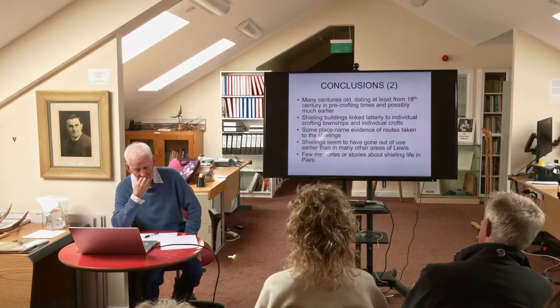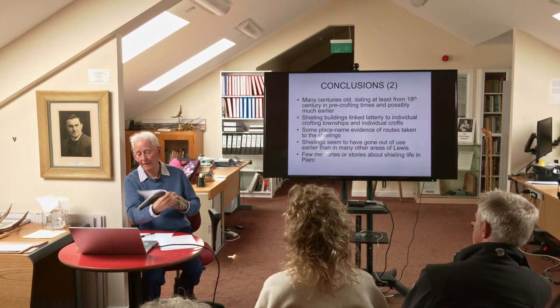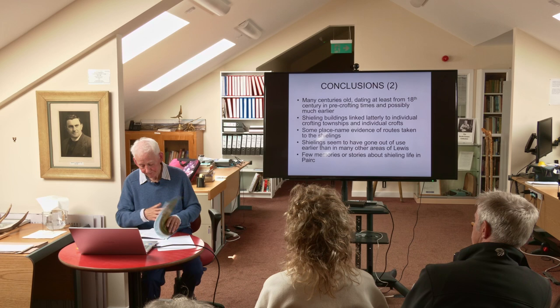Shielings do seem to have gone out of use earlier in Pairc than in many other areas of Lewis. And there are few memories left or stories about Shieling life. I'll just end though by reading you what Sandra reported from this book.